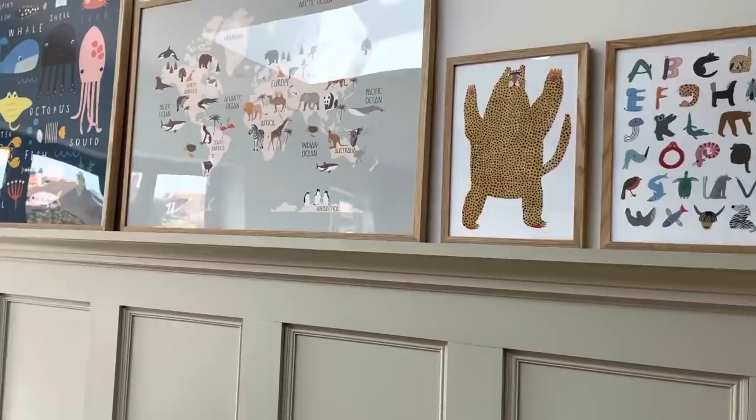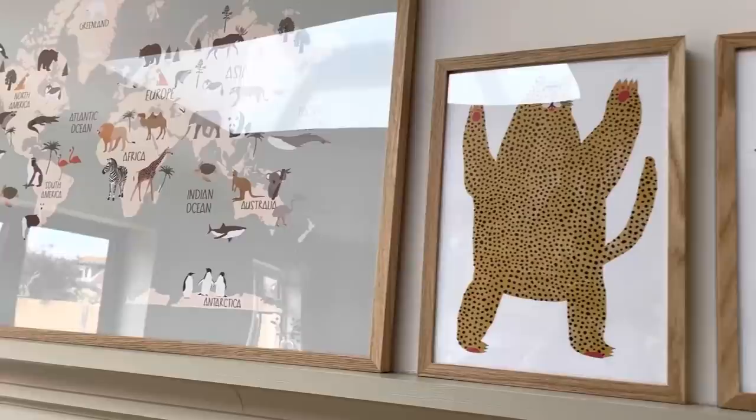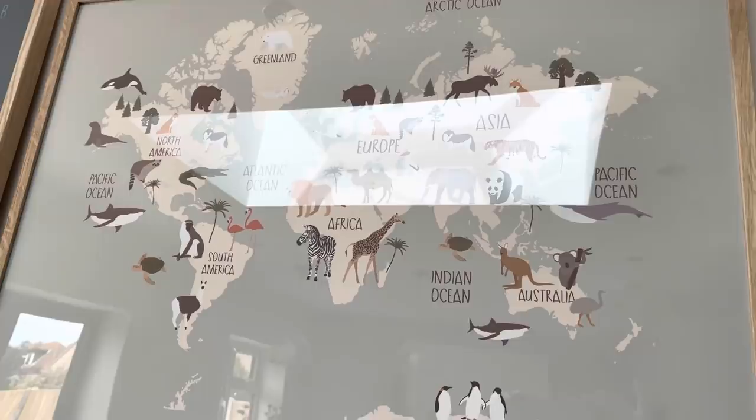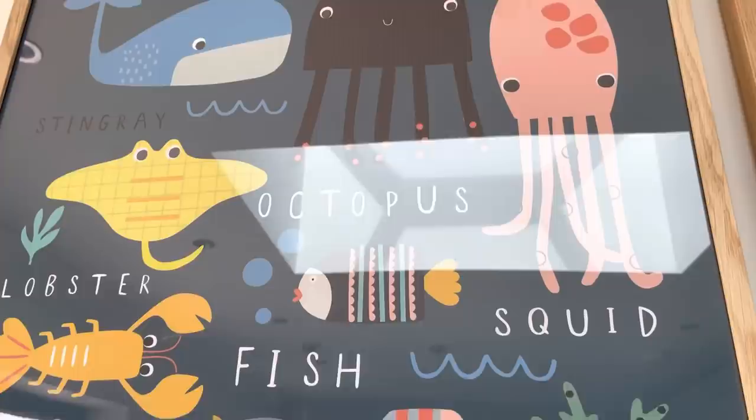So we're going for an animal style theme, and we've got like the alphabet of all the little animals, which I thought was really clever. We also picked the frames in like a light oak. We also picked this one, which is like a map, and it shows you like what animals you would get from different countries. I thought that was amazing. So educational as well. And then we got this big one as well, and it shows you all the different fish and creatures that you'd get in under the sea.